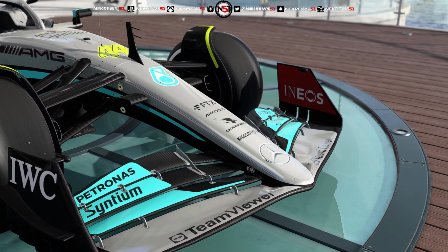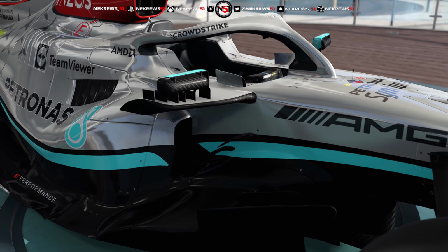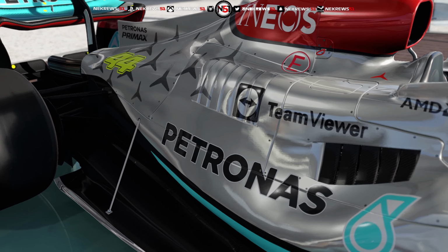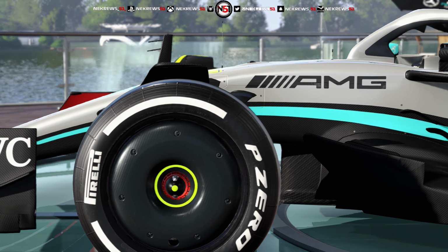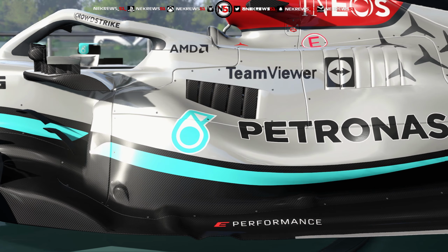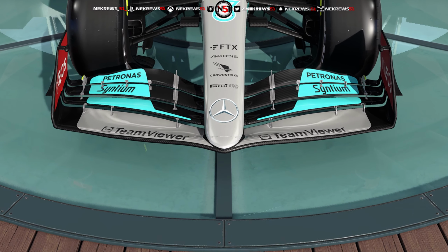So yeah, guys, that's a comparison between the game and real life. It has to be said that I think the best sounding engines on the grid in the game so far are Ferrari and Red Bull, due to the step up the Ferrari engine has taken in the last year. You do notice the difference in the sound compared to 21, and a little bit in the Red Bull engine as well. It's got a little more of the crackle sound when it downshifts into the slower corners.